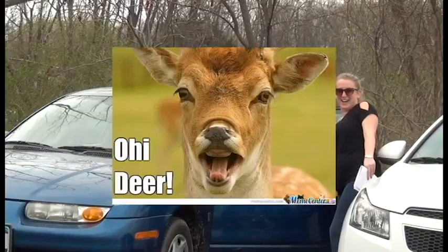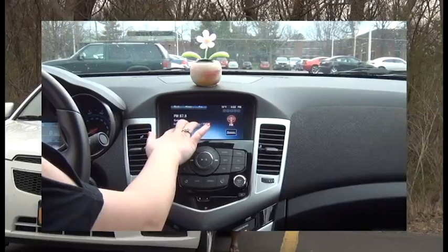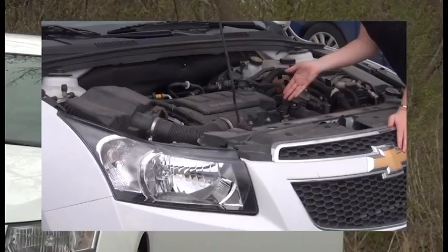And what we've got right here is our 2014 Chevy Cruze. It's got 26,000 miles, and it even has a Bluetooth touchscreen radio system. This car is unbeatable. It's definitely the best car on our lot, and you should definitely look into getting this 2014 Chevy Cruze.